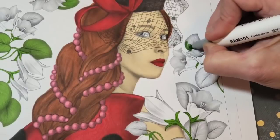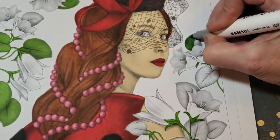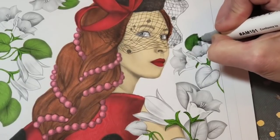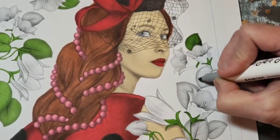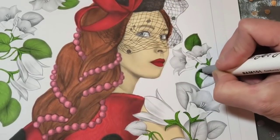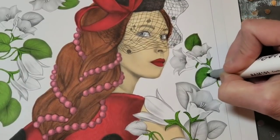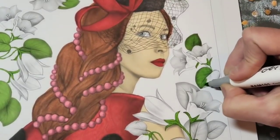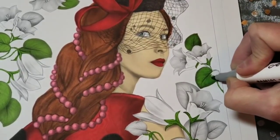My taste in coloring has changed so much over the couple of years that I've been coloring. The first adult coloring book that I purchased was just after Christmas in 2015. I had used Christmas money from my parents, and I bought a couple of adult coloring books at a bookstore and some Sharpies. That's where it started.